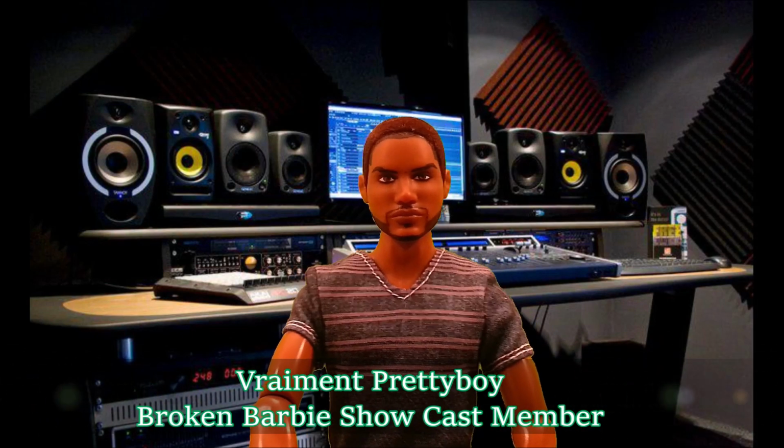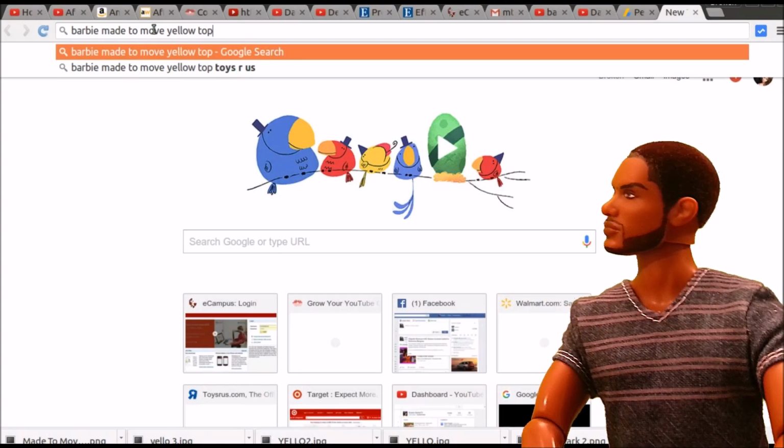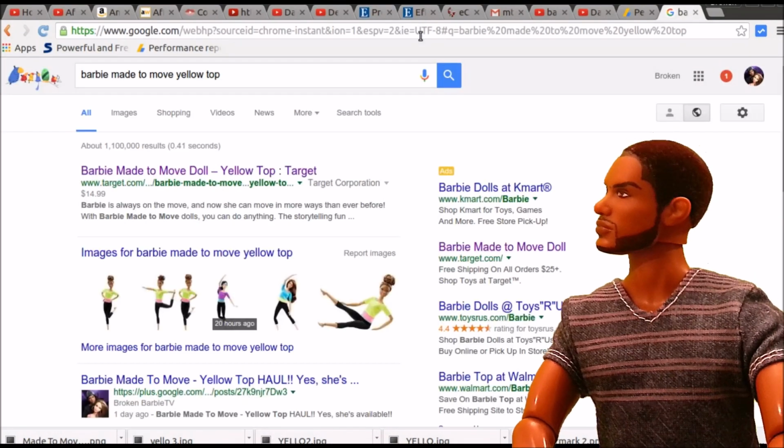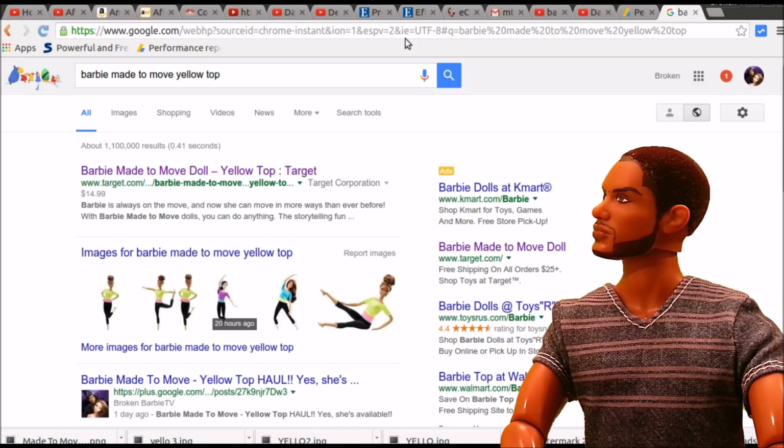And we've been getting a lot of comments asking, where did you get the yellow top Made to Move Barbie from? So in this video, I'm going to show you how to do it. First of all, type in Barbie Made to Move yellow top. Boom, there it is. First thing you get, Target.com.